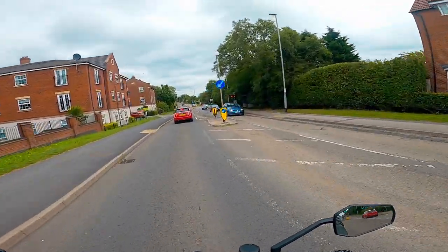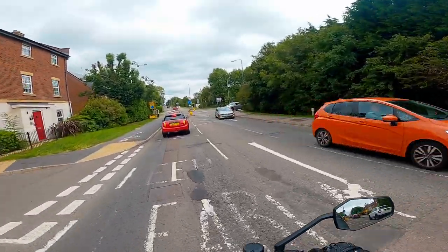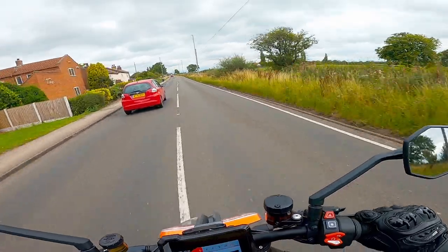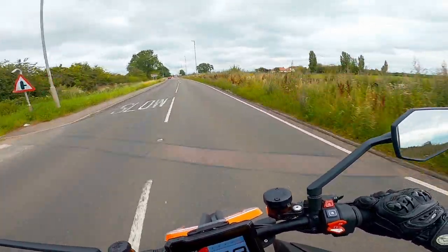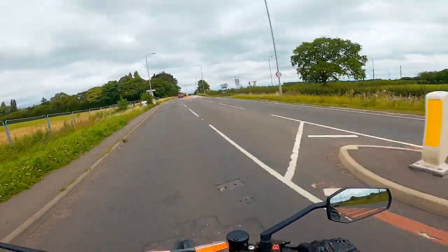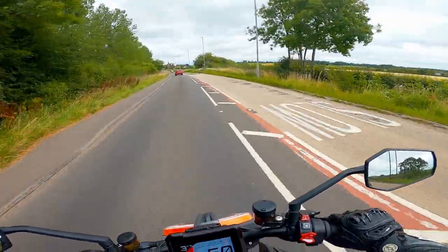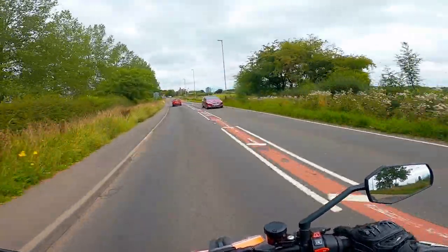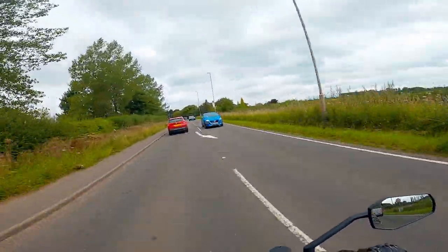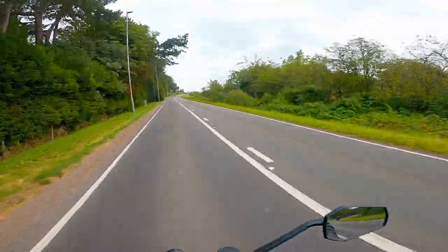The noise and the rumbles of this thing, though, certainly give you that excitement factor. I can tell you that now. You can feel the wind blowing through the front end a bit. It feels a bit twitchy on the front. I don't know if that's just the wind or... Let me show you some bends and see how it felt. Oh, the low down power. Phenomenal.